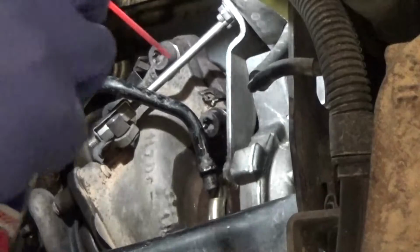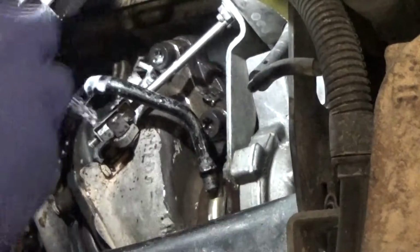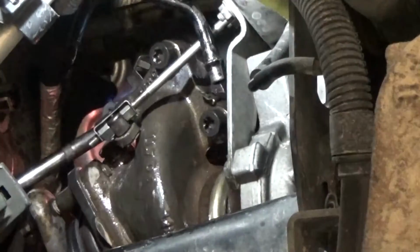Okay, the last three things we gotta get here are these mounting bolts where the turbo mounts to the manifold. And I'm caking that, but it's gonna be okay.